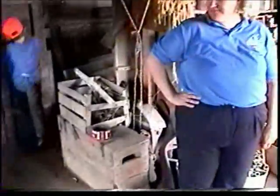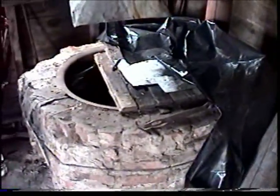And see, that's where we heated the water for butchering. We have a big barrel here that we dunk them in, the pigs. The cattle, we didn't need that. But in addition to that, we cook food for hogs in there.